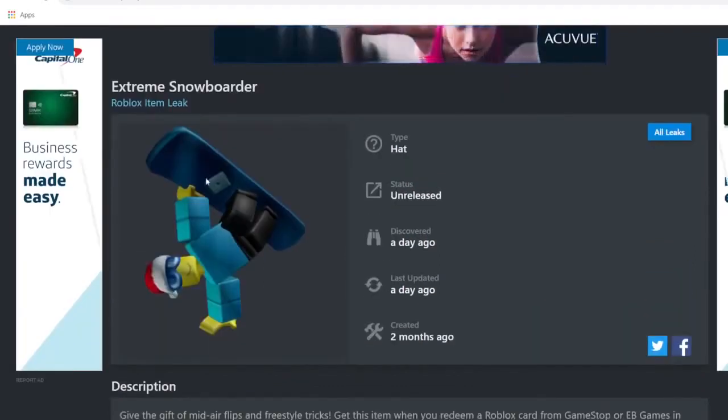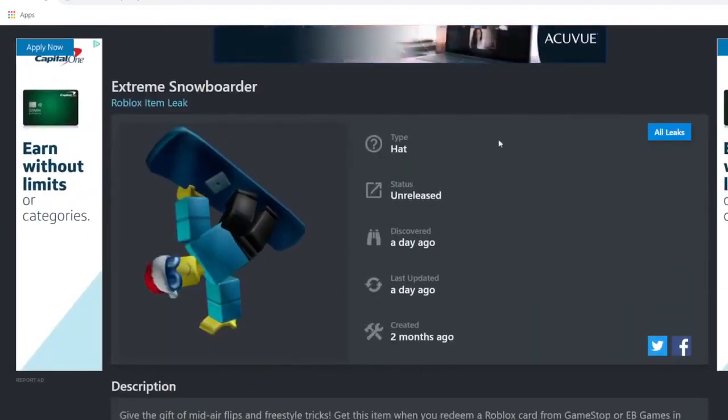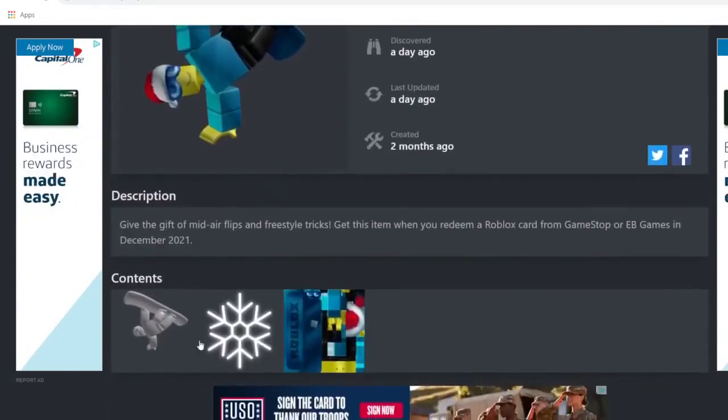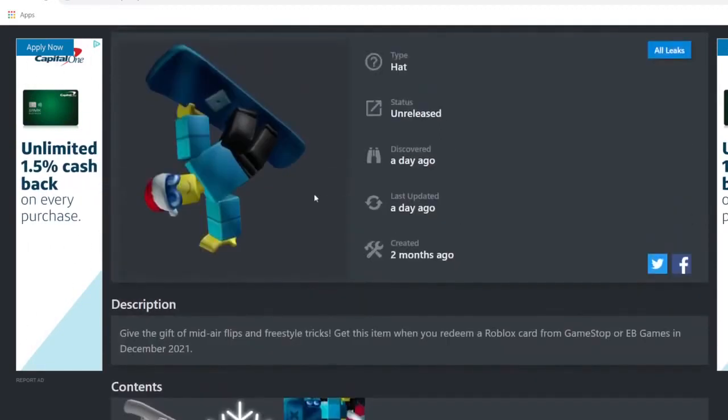And now moving on to the effect items right over here, we have Extreme Snowboarder. This one's pretty cool. It basically looks like a Roblox character just on a snowboard, performing a trick. It's pretty cool, as you'll see on the hat as well. And if you look down on the contents right over here, the second one over here is the snowflake effect that you will get if you do wear this item right over here. It says snowflake right over there. And if you do want to get the opportunity to get this one, you can get it from GameStop or EB Games. So yeah, pretty cool.